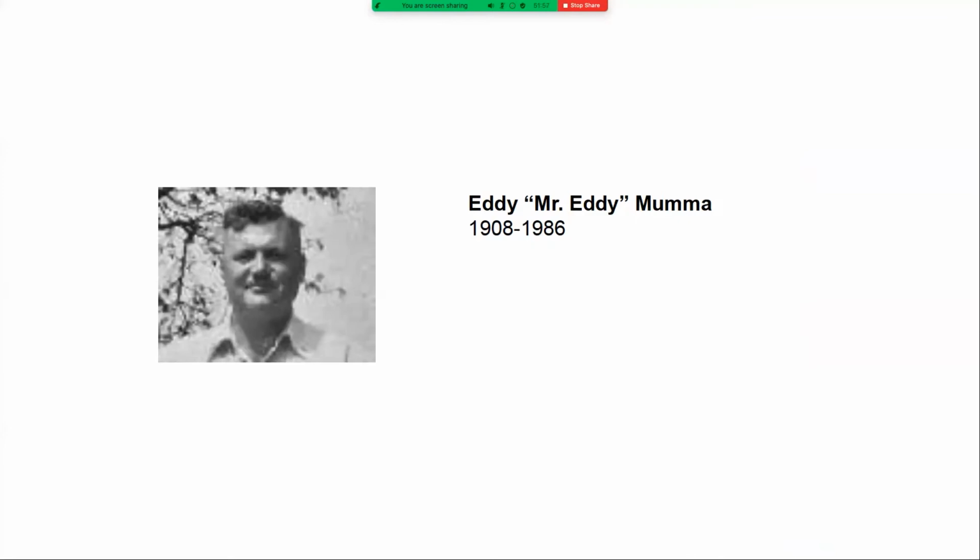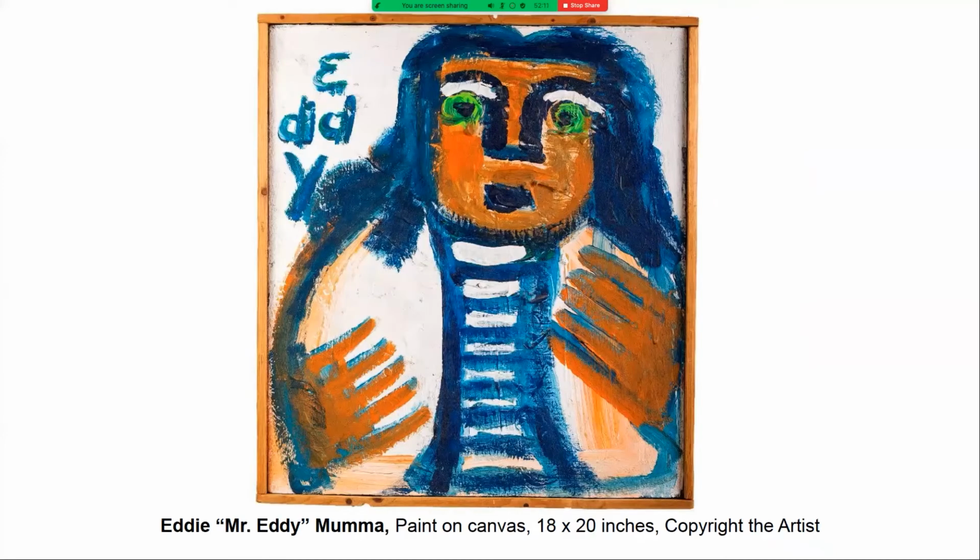Mr. Eddie Mumma was also that earlier generation of self-taught artists, and I think one of the most interesting. He was a double amputee, lived in a small home in Gainesville, and he also went to a painting class and couldn't stand. The teacher told him he had no talent, never went back, but he started painting like crazy, and he painted almost exclusively the same troubadour-like figure in just as many variations as he attempted to paint, and just had this great presence about them.